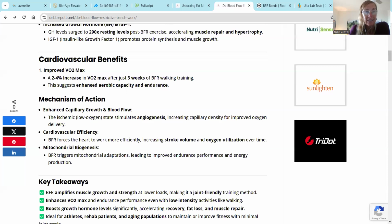Now, it suggests BFR bands can enhance aerobic capacity and endurance. How does this work? Well, enhanced capillary growth and blood flow. The low oxygen state stimulates angiogenesis. This increases capillary density for improved oxygen delivery. BFR forces the heart to work more efficiently, increasing stroke volume and oxygen utilization over time. And this is what we can test with the PNOE metabolism test.